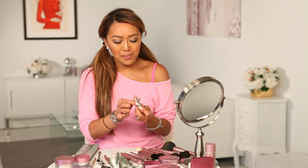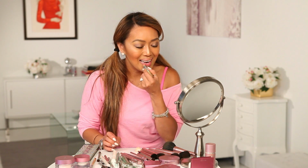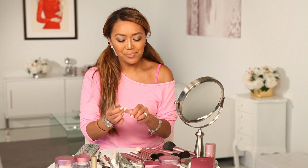Okay, I'm grabbing some lipstick, whatever I usually have around, what looks good with my outfit. This is my Newport Nectarine. Take it. A little bit of gloss. This is Nude Light. We all know that's my favorite.